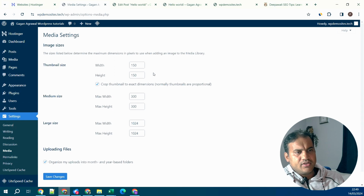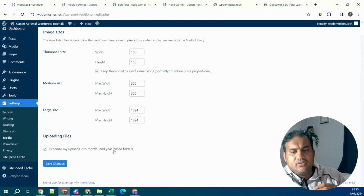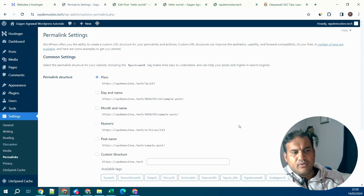Then in the media section, it is more around the thumbnail size. Whatever image size you want, the thumbnail size should be 150. These are the defaults, and you can change them as required. Normally the images will be organized on your server in a folder format based on month and year, like March 2024, so it will be March space 2024. Now this permalink is quite important, so let me explain it.